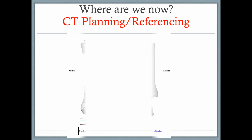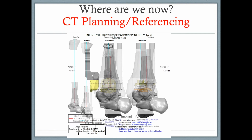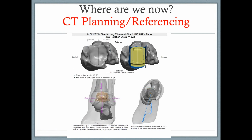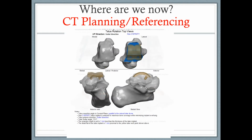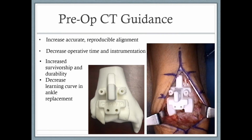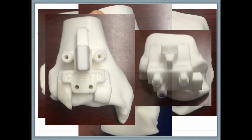The biggest thing that we've seen is CT planning. So we can actually make custom guides for an individual patient. We can take a CT scan and develop a custom guide for that particular patient. This is an example of what it looks like. After we get a CT scan, we can make an exact design that we have in the operating room. This is the sample of the tibia, and this is a sample of the talus. That's made from the CT, and that's actually in the operating room with me. And then we create this custom-made cutting jig to help line everything up.